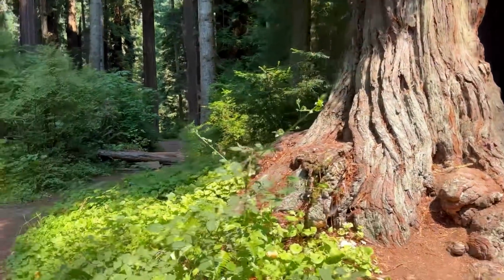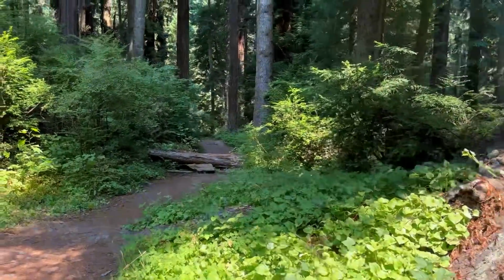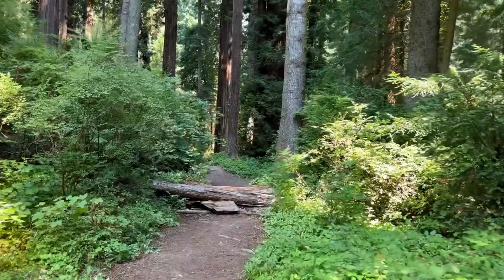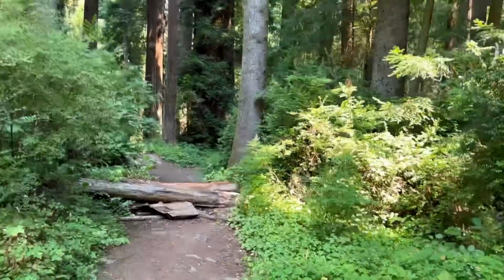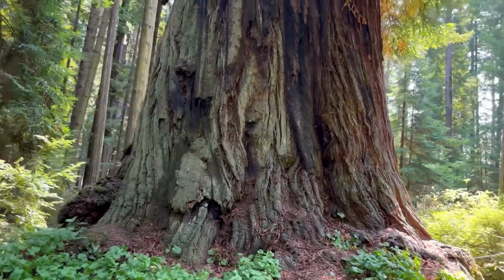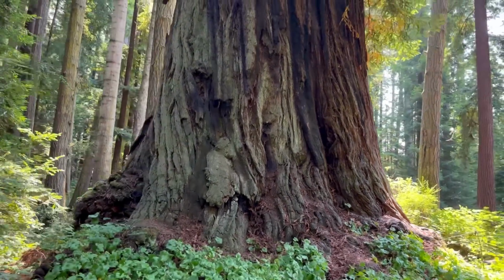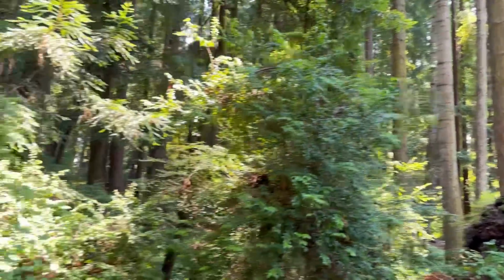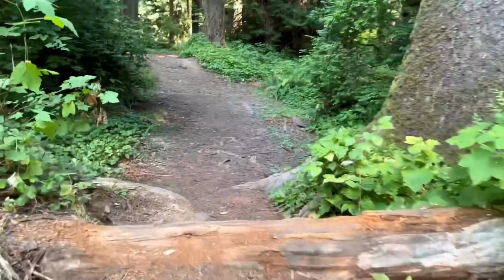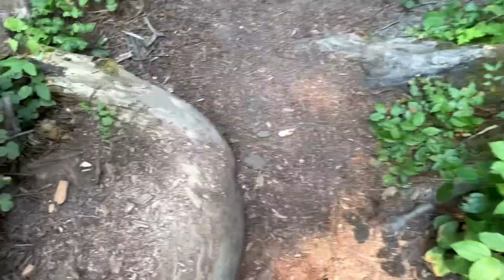Whoa, the coast redwood, Sequoia sempervirens. They are the tallest trees in the world. They can top 350 feet. Massive, massive trees. Look at the girth of that thing. Wow. Well, this park is fun to wander around in.